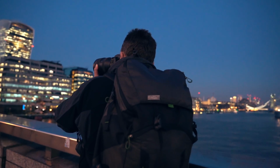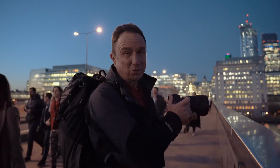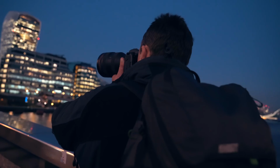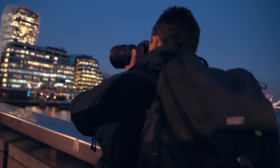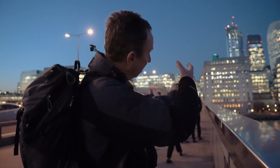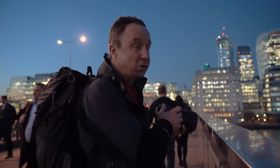So I'm right up to ISO 6400 now, at an aperture of f5.6. Still shooting handheld, it's wonderful. It's like a liberation, you know? There's some great reflections off the water, reflections off here. This is the prime time when the light's coming on in the city and the ambient light left in the sky match evenly. It's the best time for night photography.